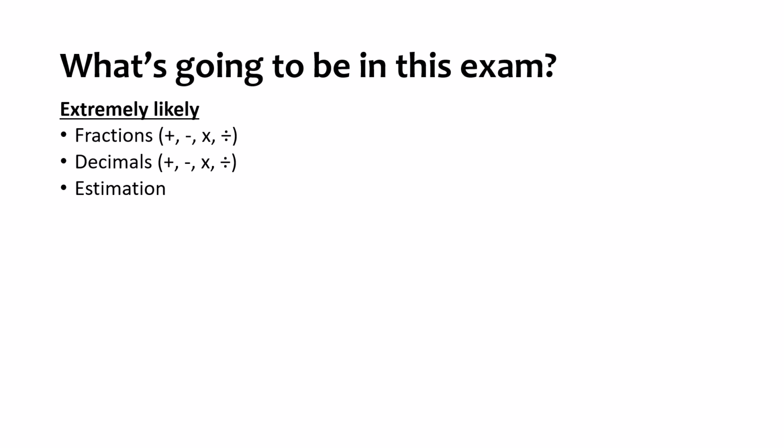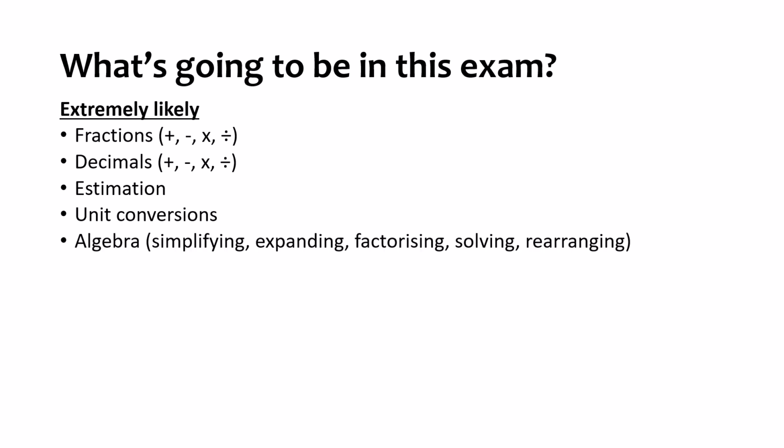Estimation, again, is a really important paper one topic. None of these things that I've mentioned early on are very likely at all to come up in paper two or paper three because you'd be able to use your calculator for them. But estimations are a very common paper one topic. Unit conversions will come up across all three papers, so make sure you're really hot on those. Millimeters, centimeters, meters, kilometers, but also the unit conversions for grams and kilograms, milliliters and liters, etc.